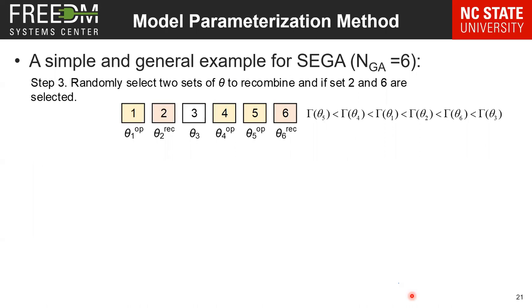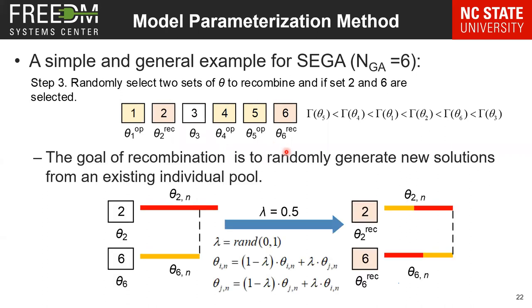The third step is called recombination or crossover. We randomly pick two sets. In this case, we pick set 2 and set 6. For these two parameter sets, we also pick one parameter. In this case, we still pick the nth parameter. Then, using a random number, we recalculate this parameter for these two sets. In this example, the random number is 0.5. That means we will just calculate the average of these two values and use this new value to replace the old value for this parameter in both sets. This is called crossover or recombination.